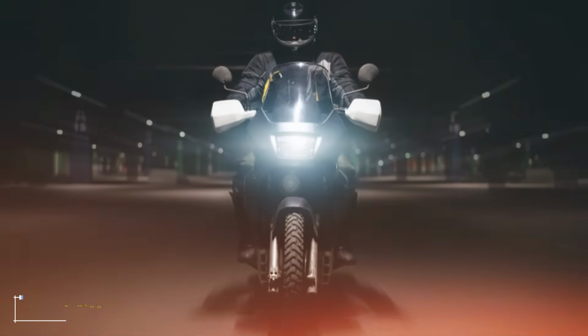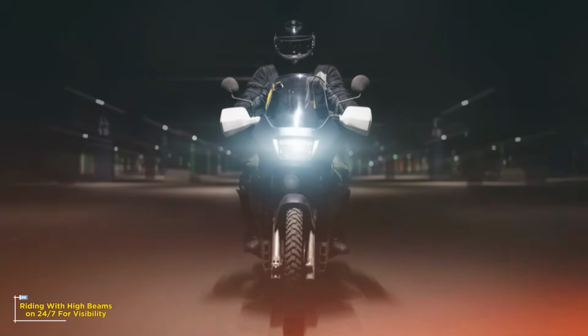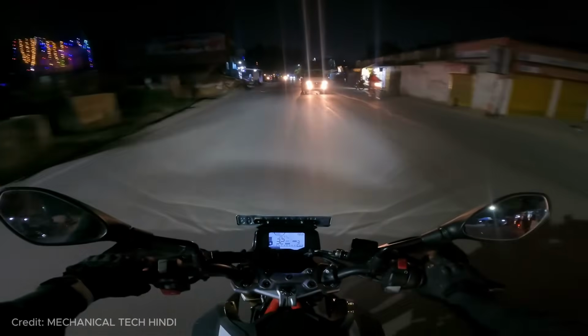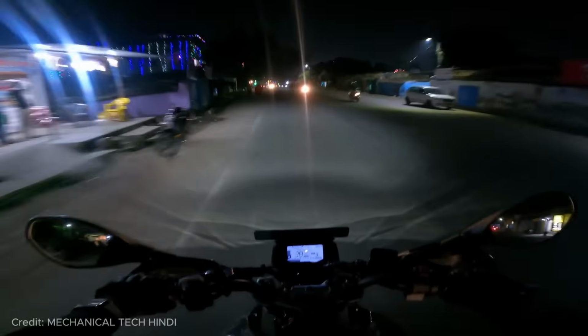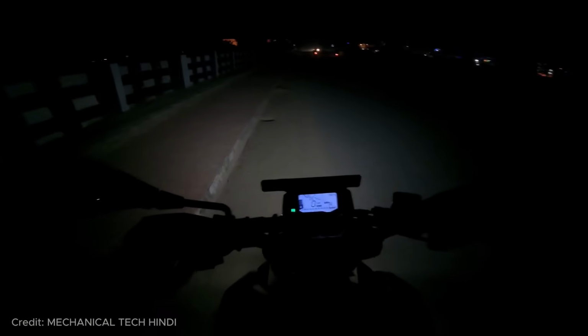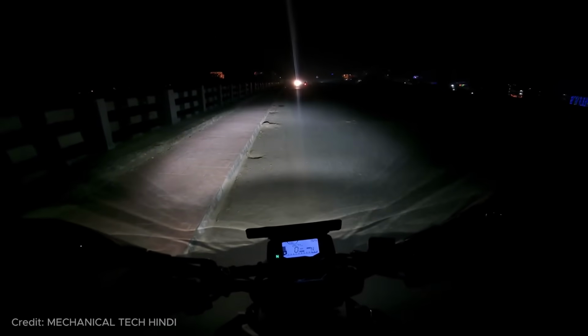Number 8. Riding with the high beams on 24/7 for visibility. There's this brilliant new trend where riders leave their high beams on all the time because they think it makes them more visible. But let's get one thing straight. You are not more visible. You are more annoying. And possibly more dangerous.